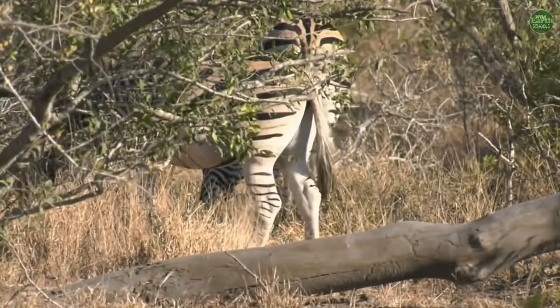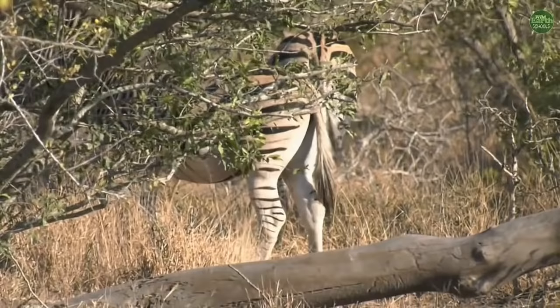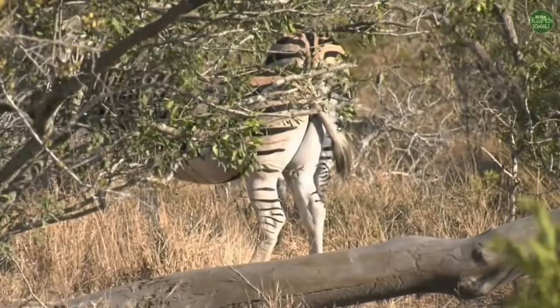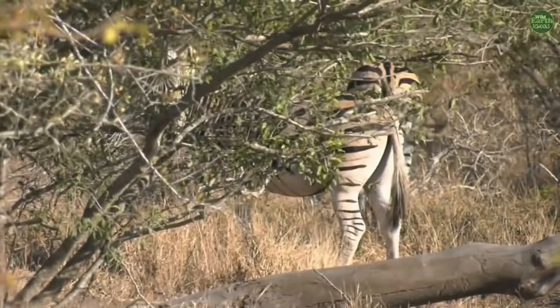I've done it on a number of occasions. It's not very nice, but that is what the zebras do. And you see their tails are constantly flicking. Sydney was talking about the Tamboti keeping away insects. Well, these zebra like to flap away their tail to keep the flies away from their bottom.